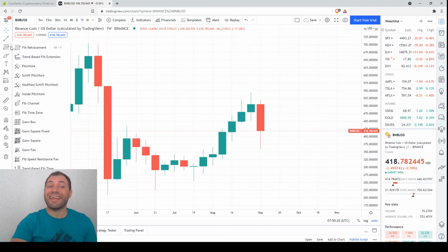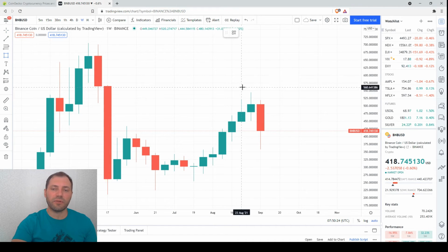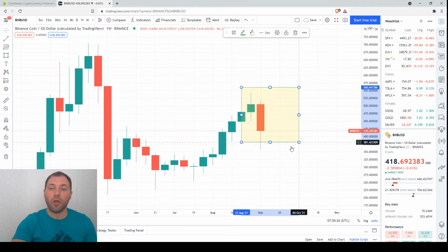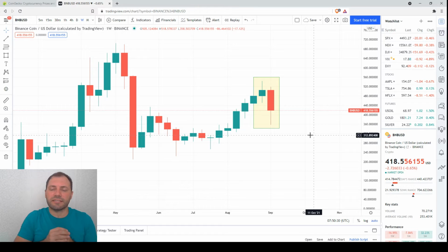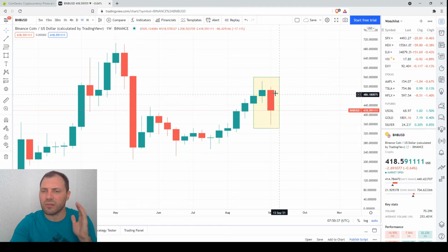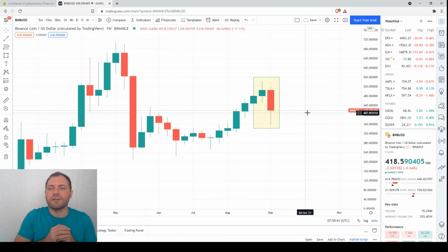Of course, if at the end of the week we have exactly something like this, it will be a very obvious bearish engulfing. So this will be a bearish signal because the bearish candlestick completely covers the bullish one, and also it has a local high below the previous one and a local low below the previous one. So this will be a solid bearish signal.